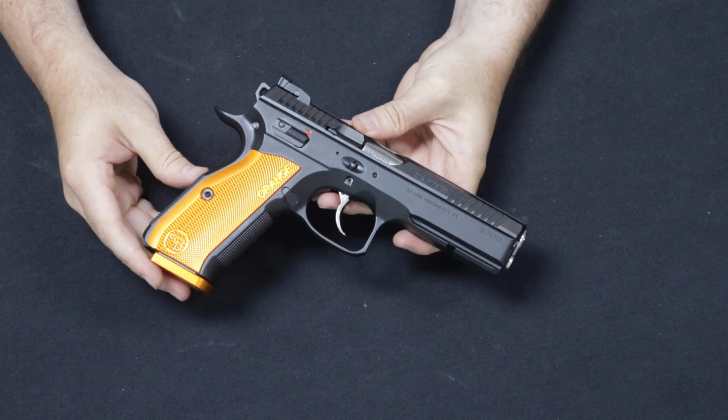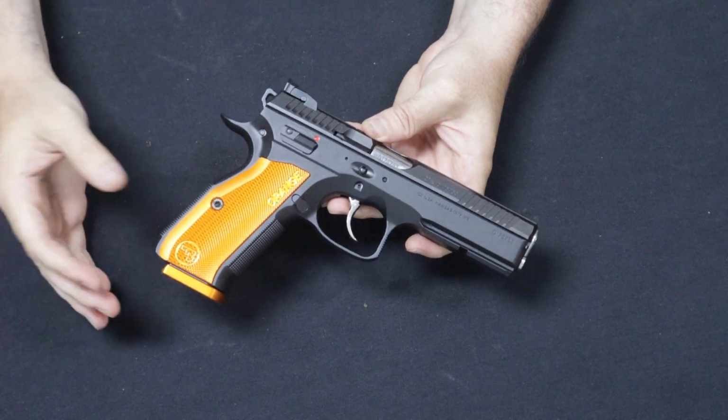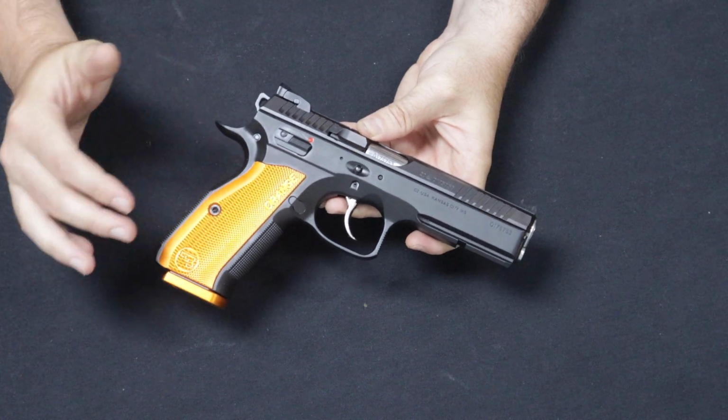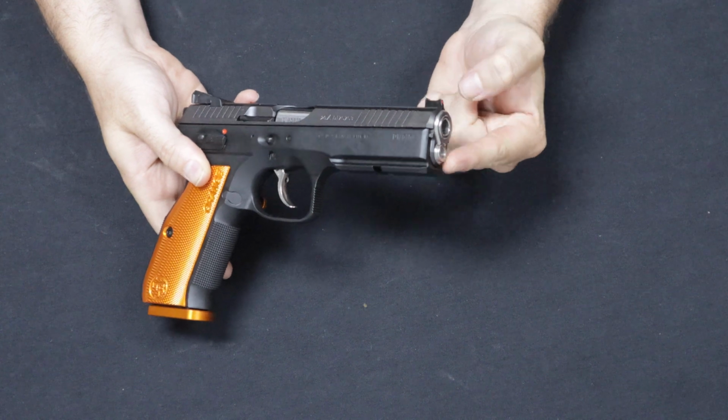Now, they have two basic lines of this. They have the blue and the orange, denoted by the color of their grips. Now, the blue is more of the base competition model of the Shadow 2, and the orange is the more loaded model, if you will. The orange does feature a barrel bushing here.